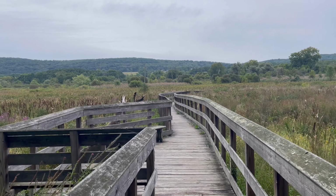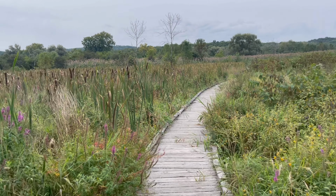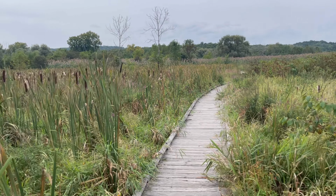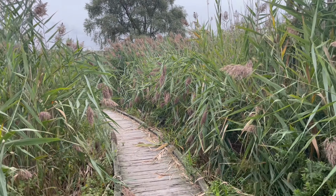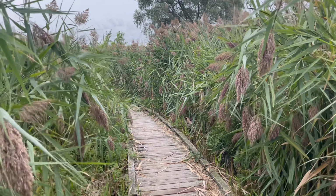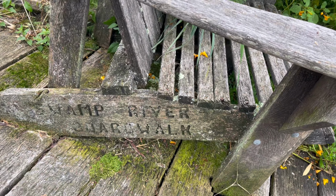Oh, this is a boardwalk through a swamp. Beautiful. There's a chair here and it says Swamp River Boardwalk.